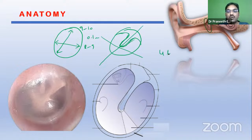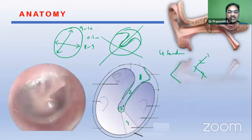And what are the four landmarks you see on the tympanic membrane? 1, 2, 3, 4. You have to remember this one, right? What is 1? Lateral process of the malleus. 2, handle of the malleus. 3, tip of the malleus. 4, cone of light. So these four are the landmarks.